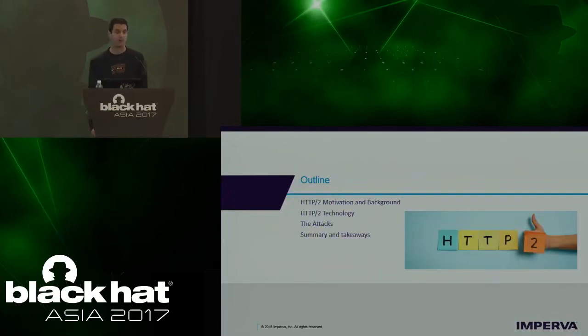So today I'm going to cover some background and motivation for the HTTP2 protocol. Then I'm going to explain a bit about the technology. I'm going to move on to the exciting part of the session, which is new attacks, and conclude with a summary and takeaways.